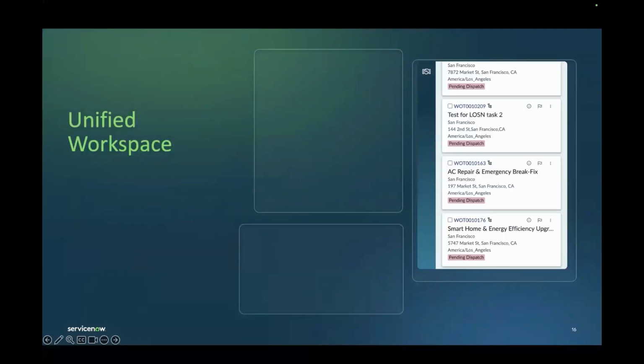So on the right, we have the task list with all of the pending dispatches. Each work order task is visible. You have the customer details, location, priority. So dispatchers always can know what they have in their queue.